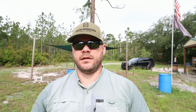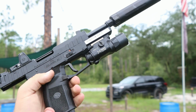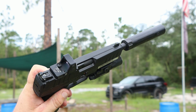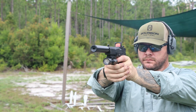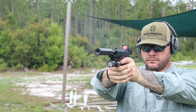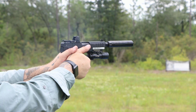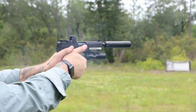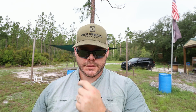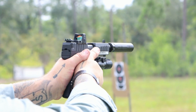As a suppressor host, this is an excellent gun, because again, we're getting that light recoil with very high muzzle velocity, very good terminal ballistics for what the round was intended to do. It's not going to be a replacement caliber for what your traditional handgun does. If you already carry a 9 or a 40 or a 45, this isn't really intended to replace that. It's for intermediate barriers, and in that category, it does very, very well.